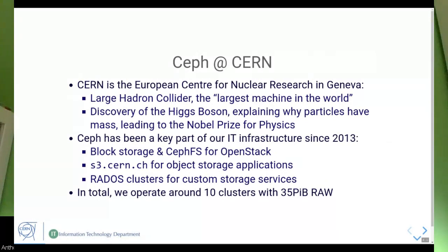Ceph has been a key part of our IT infrastructure since 2013, notably for block storage and CephFS for OpenStack, but also we have an S3 site for object storage, and then we also have some Rados clusters just for custom storage services. In total, we have around 10 clusters with 35 petabytes of raw space at the moment.